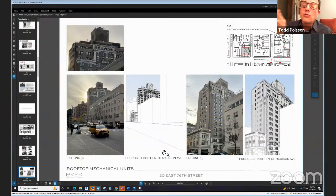So views: we're going to walk around the whole building. This building is much taller than its neighbors on all four sides, so we're going to take a tour around. We're going to start on Madison Avenue, standing north of the site, looking back south. We're going to start here, and then loop around: up 76th into Central Park, back to 75th Street, and back to Madison.